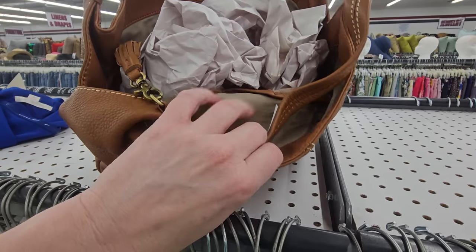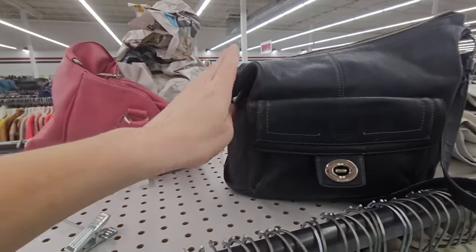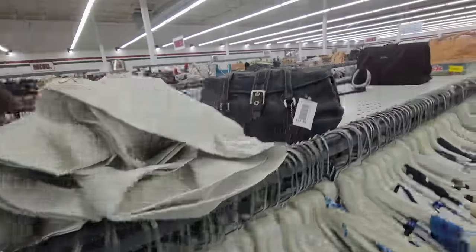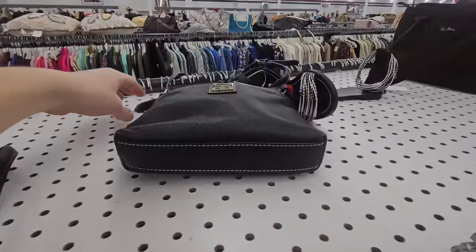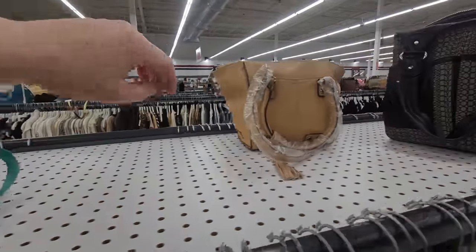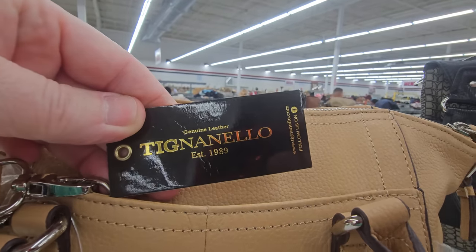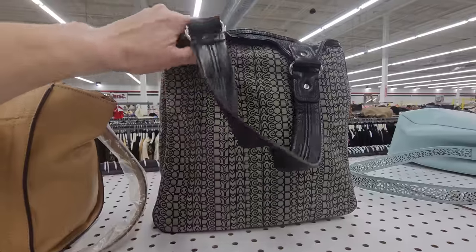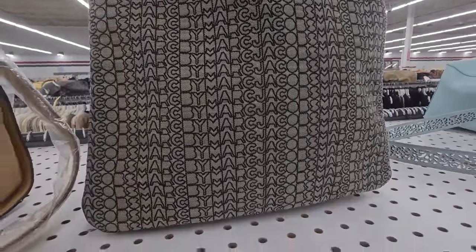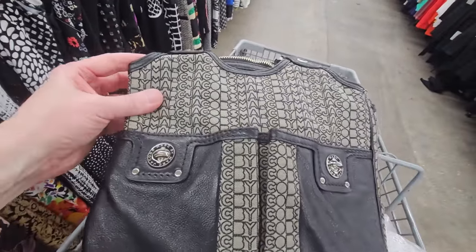What is this? What brand? Coldwater Creek. Coach. Hot pink Coach. There's that Dooney again. Not a purse. Blue Kate Spade. Tignanello, brand new. Another Mark by Marc Jacobs signature. So this one's different. Mark by Marc Jacobs signature.